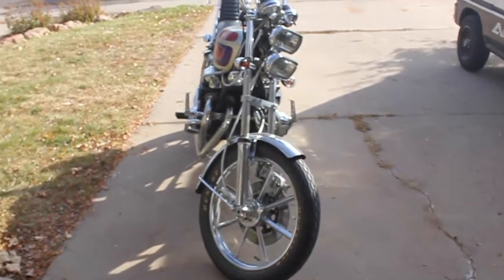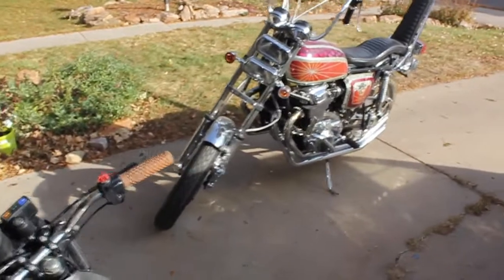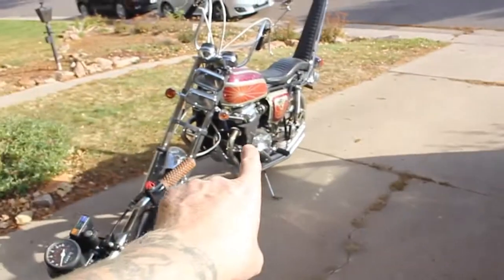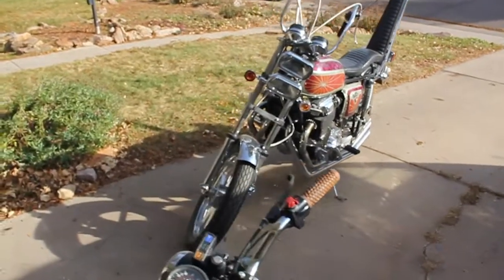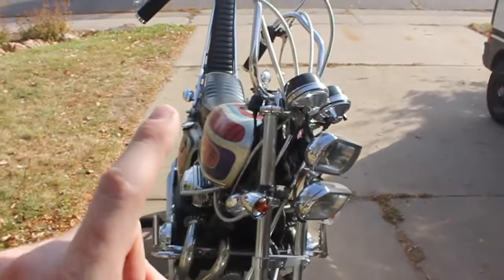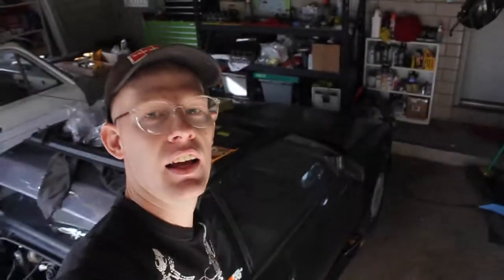And then this is my big girl, and this bike doesn't have a name yet. I just call it the Big Honda because it is a CB750, but it is bored out to 900, so the engine is actually a lot bigger than the one in the van. Last but not least, the last project I have going on right here is my girlfriend's 1986 Toyota MR2.